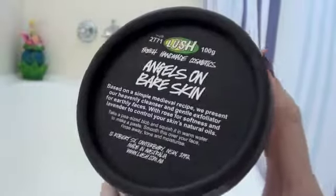Now the main ingredient is ground almonds, so it is a little grainy, but not at all scratchy on your skin. So I take a teaspoon with me into the bathroom and then scoop a little bit out, take that into the shower with me and mix it with a bit of water in the shower and use that to wash my face in the morning. Why don't I just show you how I use it?